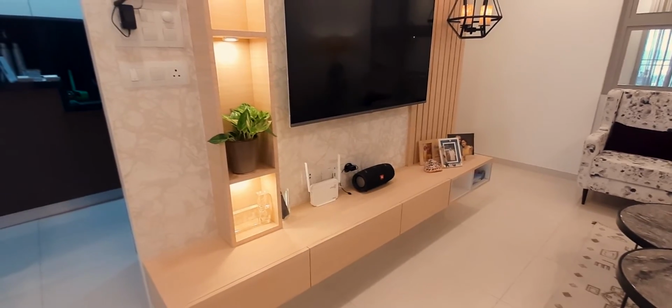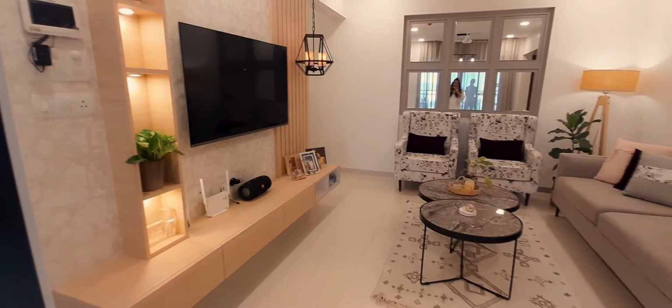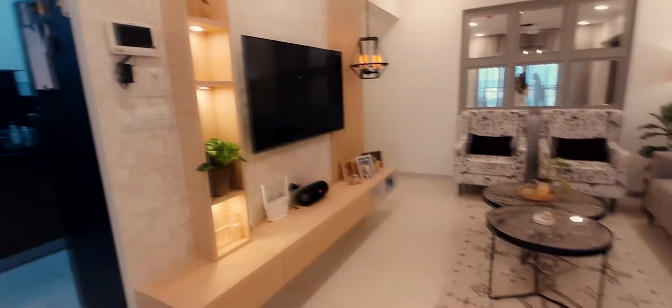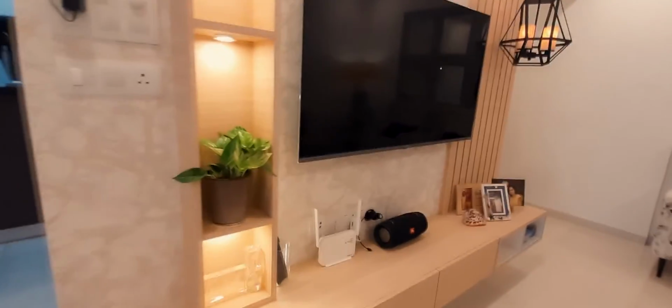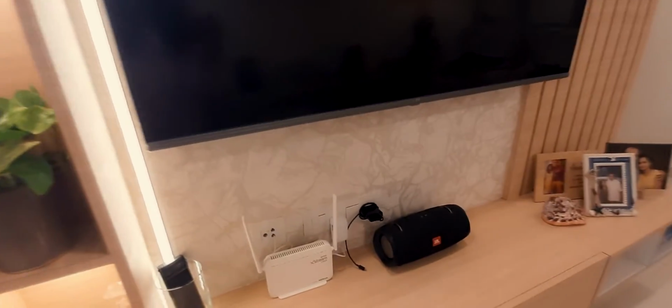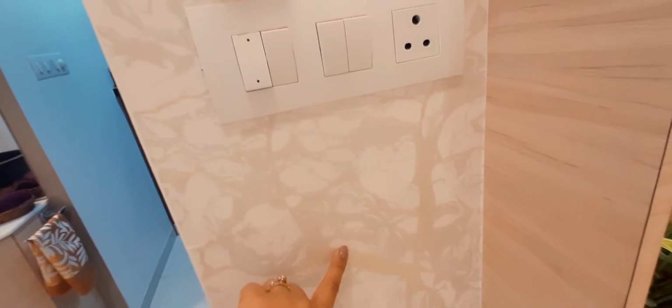As I mentioned before, we've used a few design styles here. So to marry in with the Scandinavian style, we've used a modern glam kind of a vibe here. We've added this lovely marble wallpaper behind the television unit. It has these lovely shades of grey and a slight touch of gold.